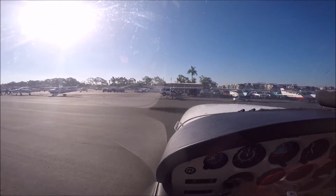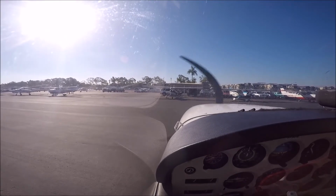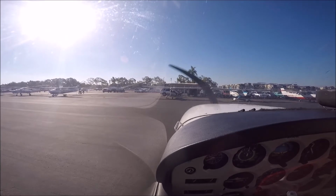Montgomery Airport, information Romeo, time 1553 Zulu. Wind 110 at 5. Visibility 10, sky condition clear. Temperature 21, dew point 14, altimeter 29.98. ILS runway 28 right approaches in use, Alpha.